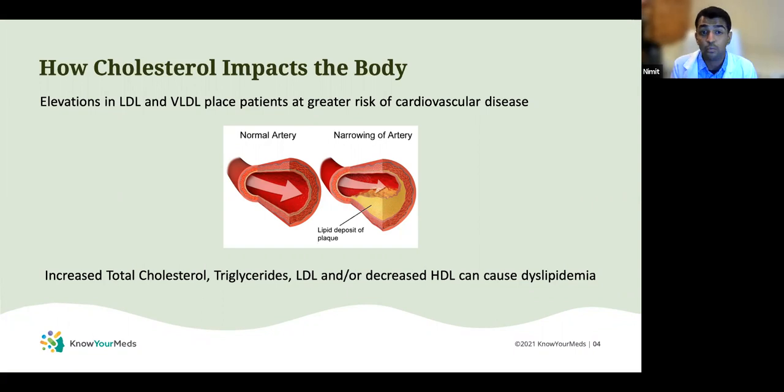And so again, when we think about what are the key offenders here, well, it's going to be too high of a total cholesterol, too high of your triglycerides, if your LDL is too high, or if your HDL is too low. So a reminder, we said that HDL is the good kind. And so if that falls too low, then you don't have the good cholesterol that's combating the effects of the bad ones. And that's when you start to see some of these adverse events taking place in the body.